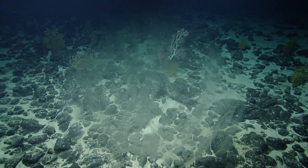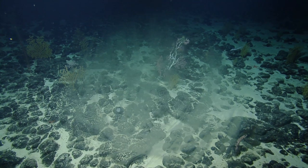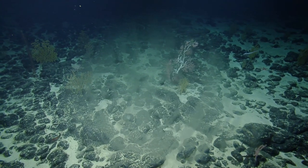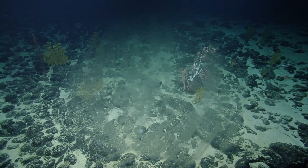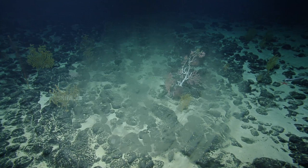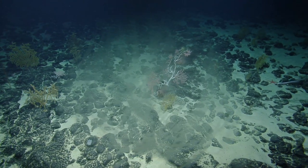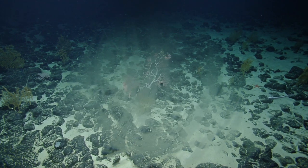Chris, do you know why that one erupted, or was it just a release of pressure? Just a buildup. That's one of the reasons people study volcanoes, to try and understand the causes or mechanisms of eruption. But gas buildup is one.